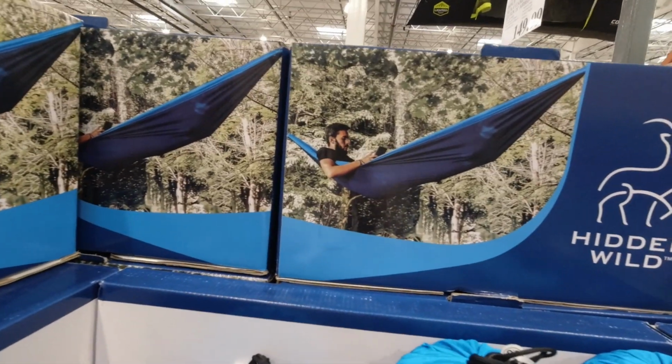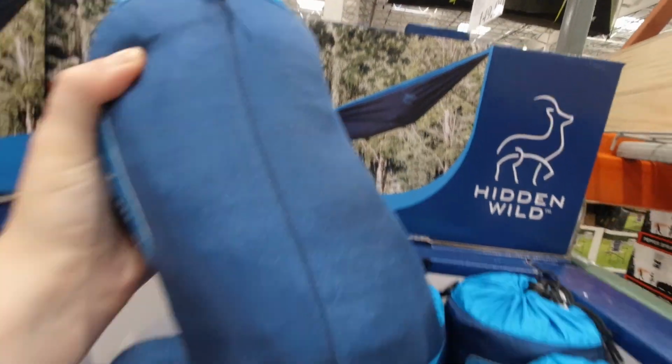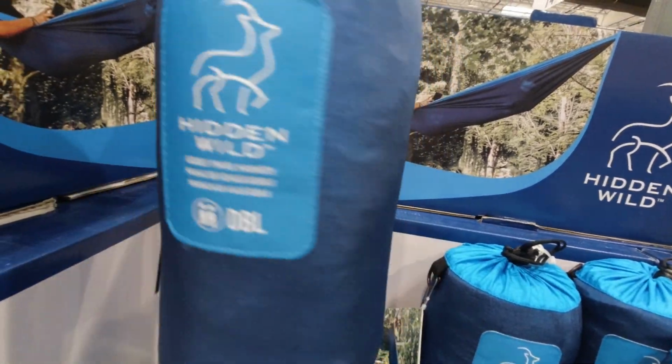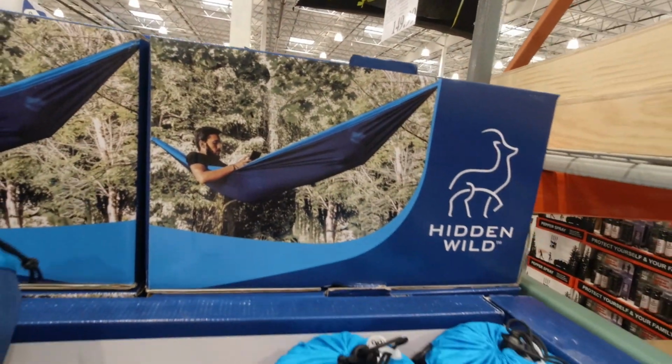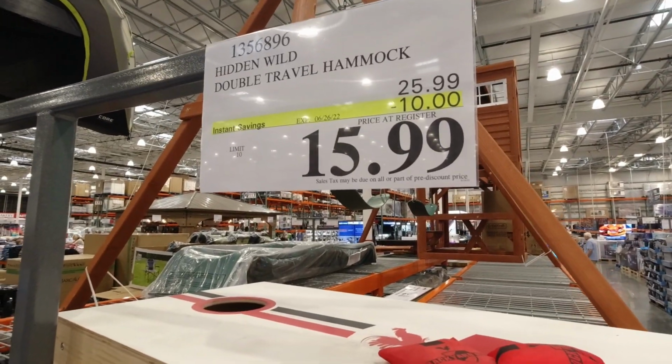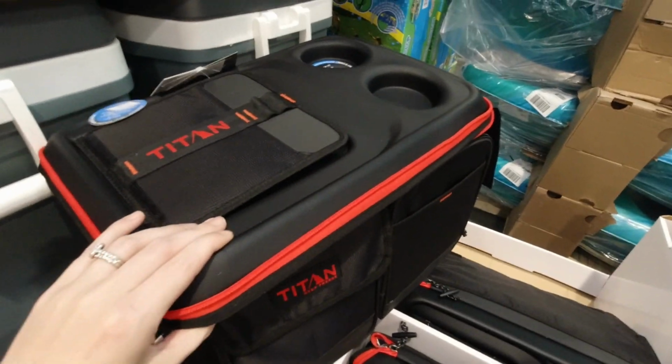If you're into hiking or just want to set a hammock up in your backyard, this little compact blue hammock, it looks like it folds up to be pretty compact. It's a two-tone blue by Hidden Wild, currently $10 off at $15.99. And I don't think this is a bad deal at all.